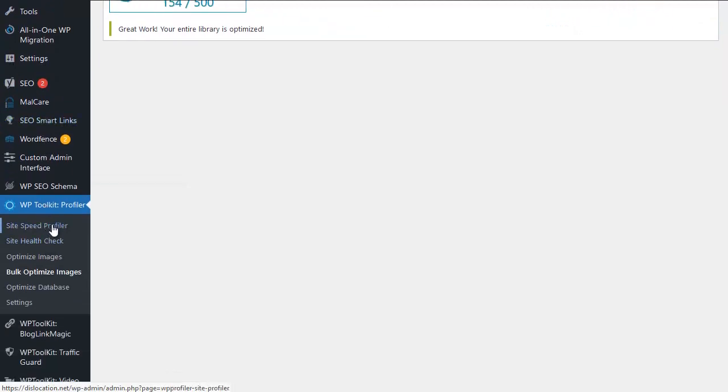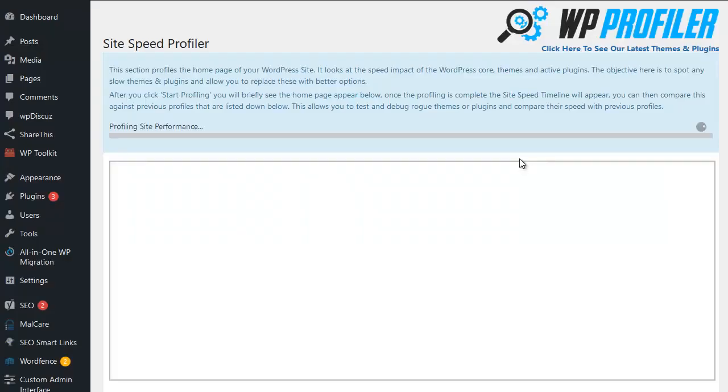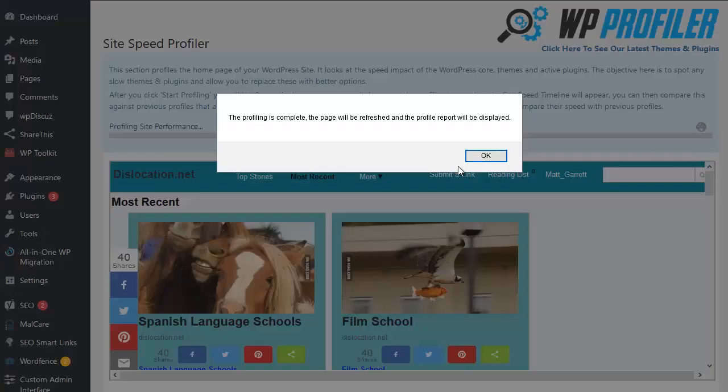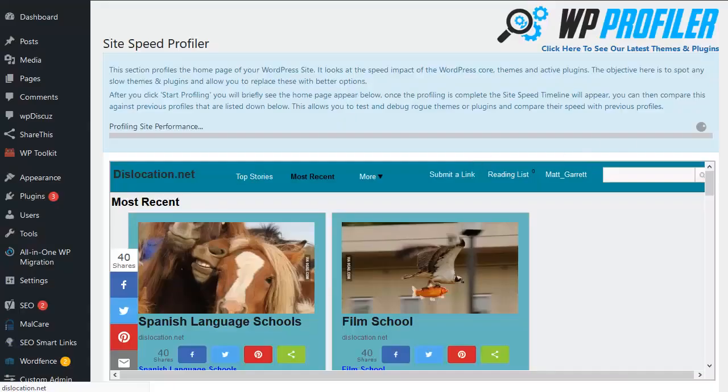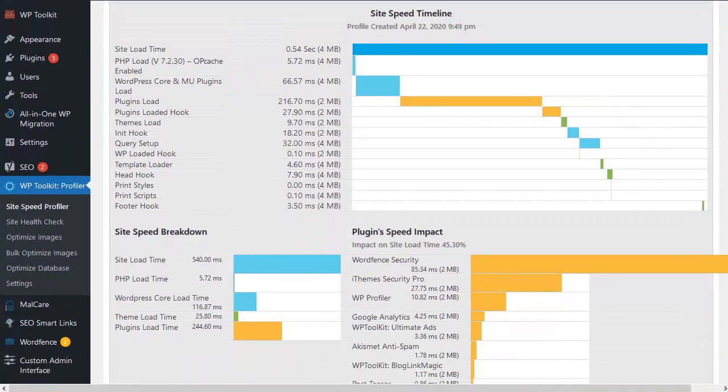Let's head back to the site speed profiler itself and run this so you can see what might be slowing our site down. Okay, so I'm just going to click on Start Profiling and confirm that I want it to run. Now, this is the core of WP Profiler, and it takes just moments to run. So I'm going to click on OK and let it finish doing its business. And once the pages are refreshed, you'll end up on this results page where you can see exactly what's going on.